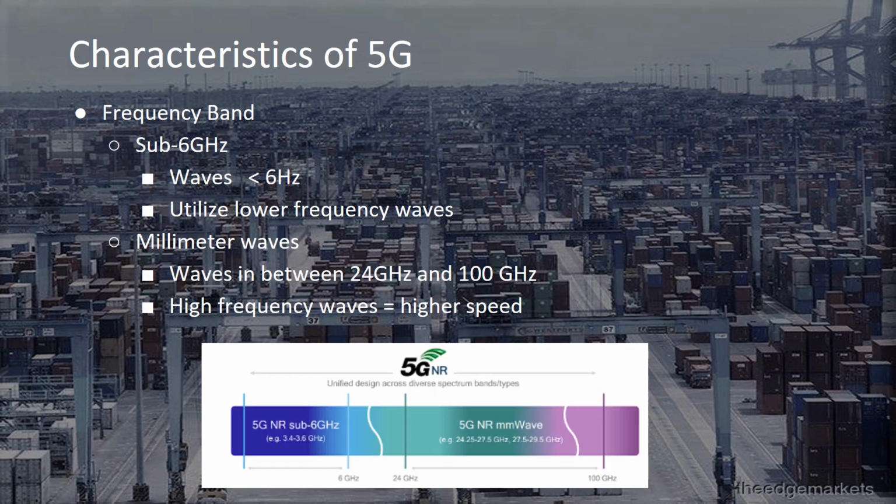There are two types of frequency band in 5G, which are sub-6 GHz and millimeter waves. Sub-6 GHz is for frequency waves lower than 6 GHz, and it utilizes lower frequency waves. Millimeter waves are waves between 24 GHz and 100 GHz. Whenever you have higher frequency waves, you have a higher speed of internet.